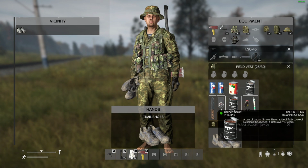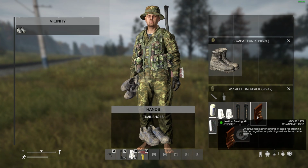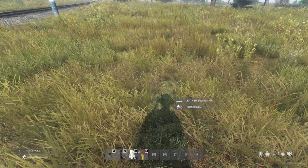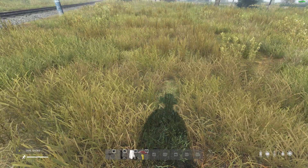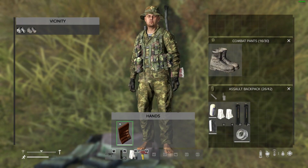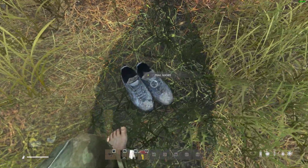Now, as of patch 1.19, the only thing that can fix shoes and boots is the leather repair kit. So you can see I've combined the two and it's saying patch, so I could patch them. Or the other thing you could do is drop the shoes on the ground and then with the leather repair kit in your hand, you'll get the option to get down a bit closer. Let's patch them up.